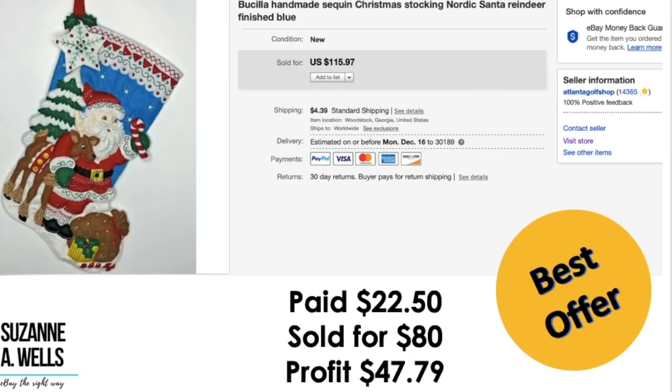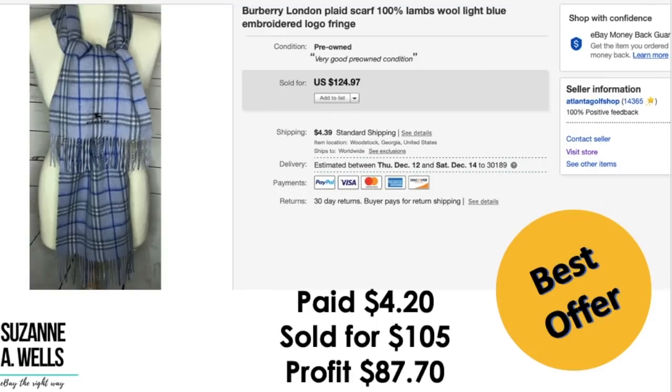Here's another one of these stockings I purchased on a Facebook group last spring. I paid $22.50 for a whole bunch of these. It was a allotted price, so per item it was $22.50. Took an offer of $80 for this one. Profit was $47.79.